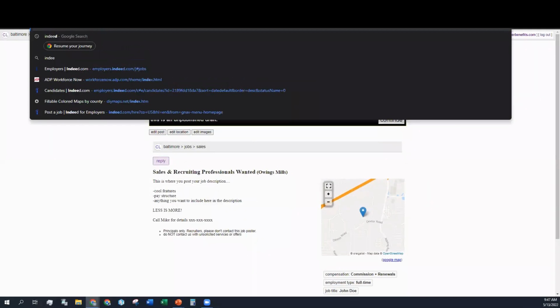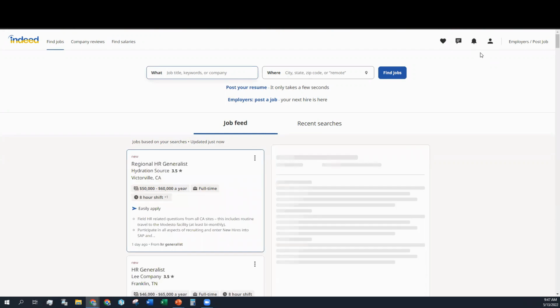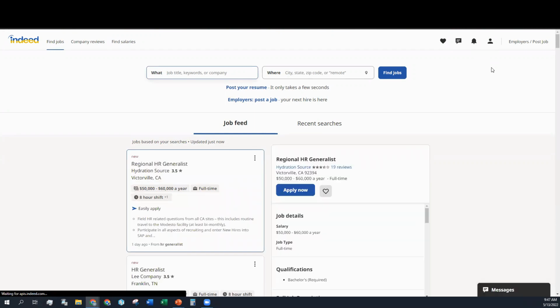Now, as far as Indeed, this is a little different. Indeed, you still need to add an account. You need to create one as if it was you creating for your business or just personal, whatever. You still need to create an account. And when you create an account, you will then get another email that says, click here to register. And then you follow that instruction. That takes 30 seconds. It's quite literally no time at all. Creating a job, I'm going to have to sign in here. So give me 1 second.